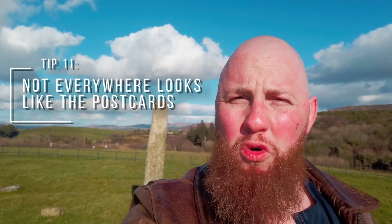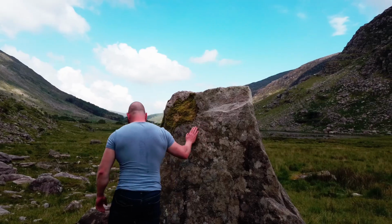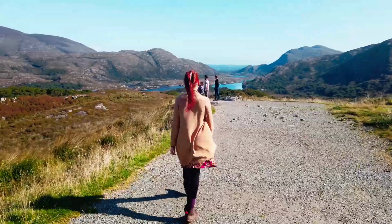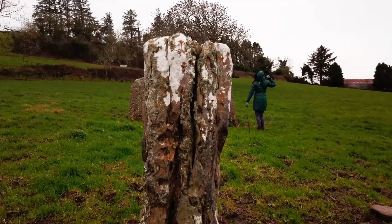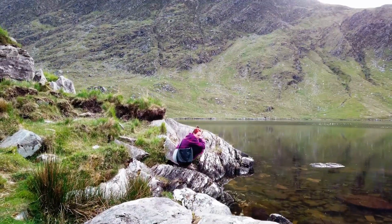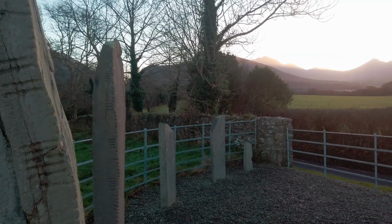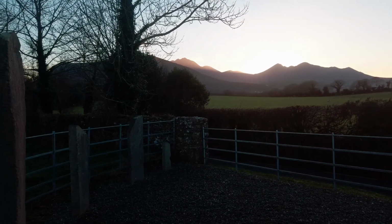Tip 11. Different parts of the country look radically different from one another, and not every part looks like an idyllic travel postcard. For example, in Kerry, people sometimes joke that County Wicklow, just to the south of Dublin, with its mountains and its forests, is the most beautiful place in Ireland, for those who've never visited Kerry. Now, I'm not hating on County Wicklow here, because it is gorgeous there, but this is to say that even though this is a small island, it has a lot of different faces. So be prepared that it's always going to be distinctly Irish, but not every town, not every area is as beautiful as the postcards.